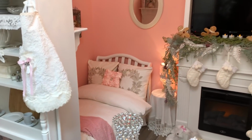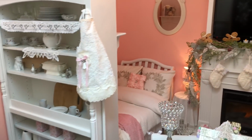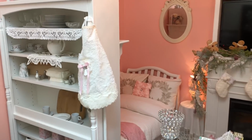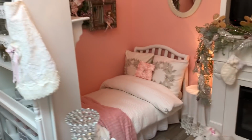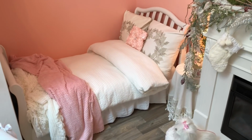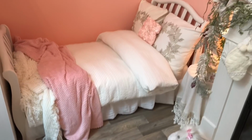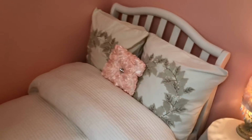And then over here we divided this into a little, what we call the bedroom. And I did that with a shelf that comes out from the wall. So this side of it is the kitchen, and I'll show you that in a minute. But we'll go ahead and start over here in what we call the bedroom. It has a pull-out mattress under there so that both girls can sleep in here. The bed has some Christmas pillows.